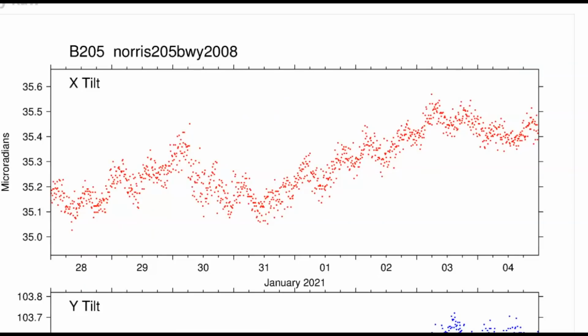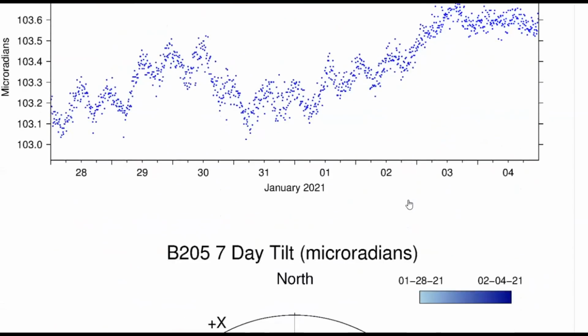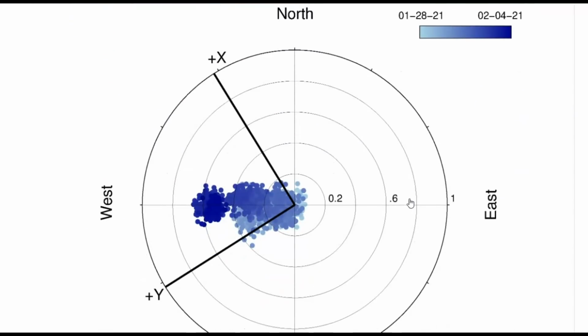The tilt meter for Norris Junction. Okay, and we got, rising up it looks like. And it's rising in the west, if you looked at the ground. And the flow of magma straight across northeast.